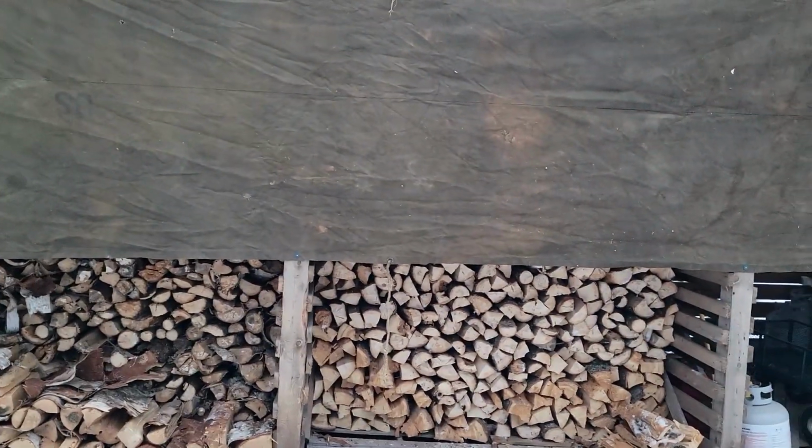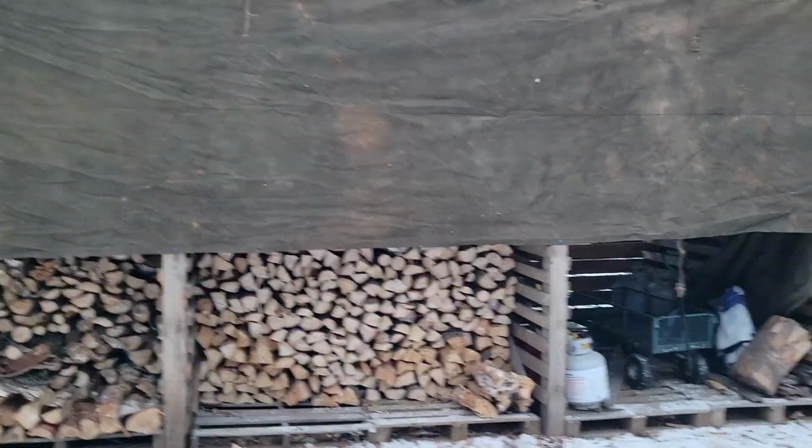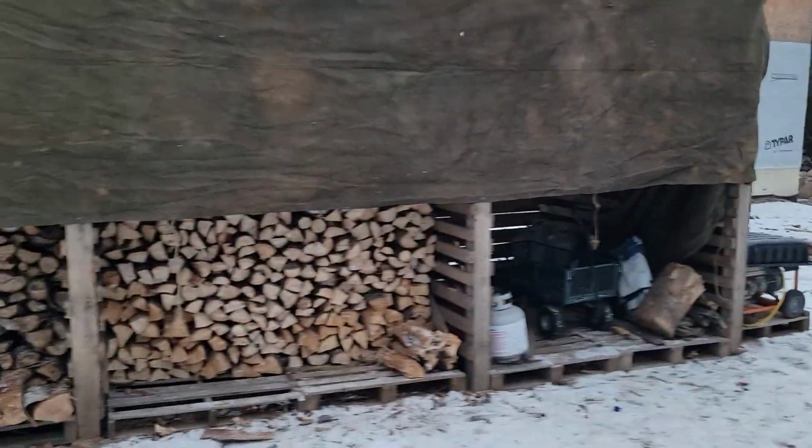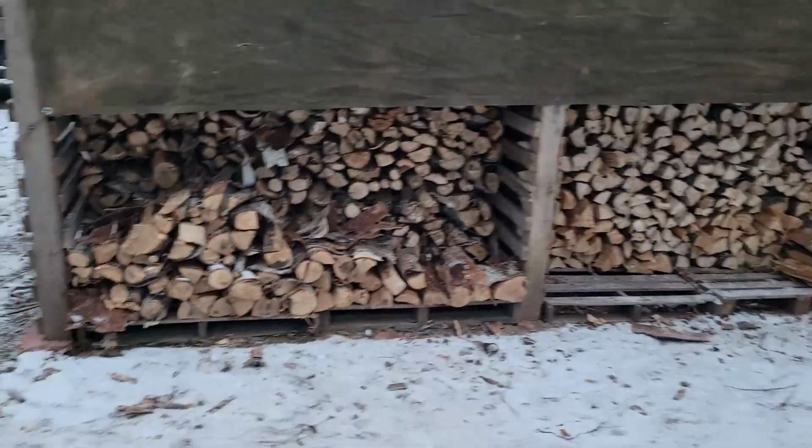I might do something a little different with the shed next year. I might add a lean-to off this way or something, with the wood shed, but I'm not sure yet. I spent the last couple hours, and I didn't film any of it because it's just moving stuff around, reorganizing.